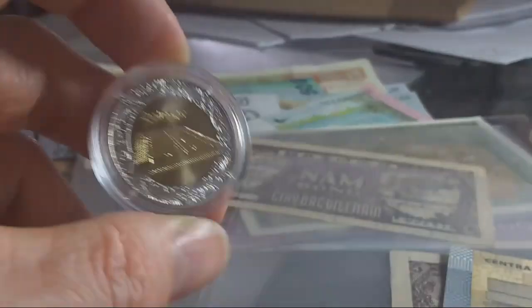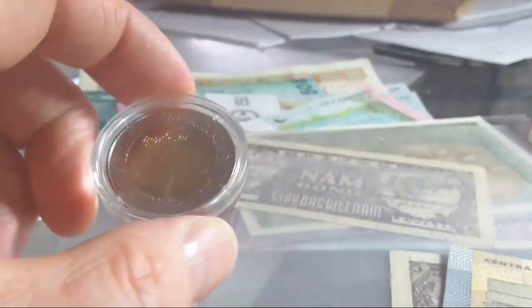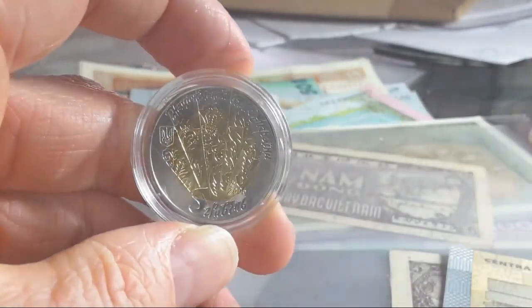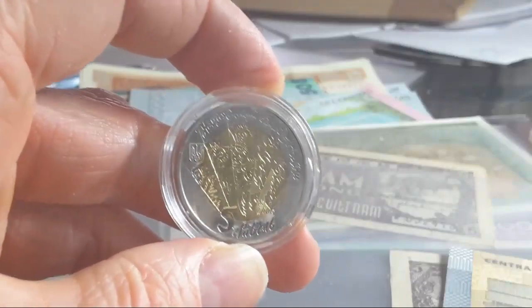So if you're into commemorative coins, buy metal ones. Ukraine has quite a lot. I'll have to look this up. Not too sure what it commemorates or why I actually brought it. Maybe I brought it because it's beautiful. But anyway. So here I have some actual banknotes.